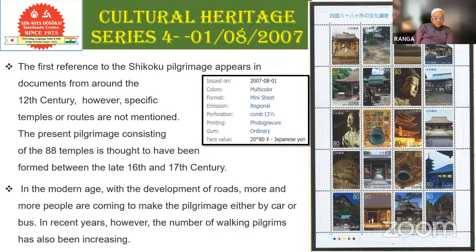The first reference to the Shikoku pilgrimage appears in documents from around the 12th century, however, specific temples or routes are not mentioned. The present pilgrimage consists of 88 temples. It is thought to have been formed between the 16th and 17th centuries.